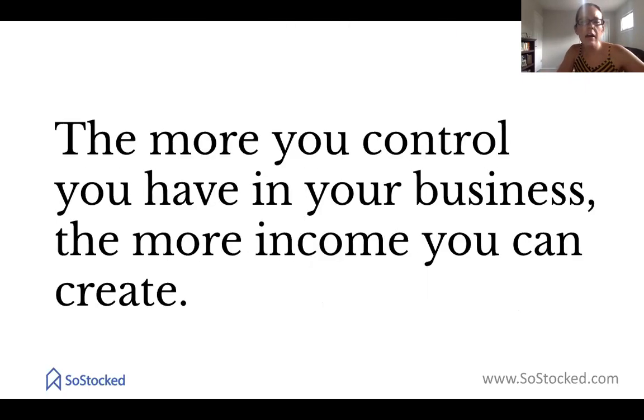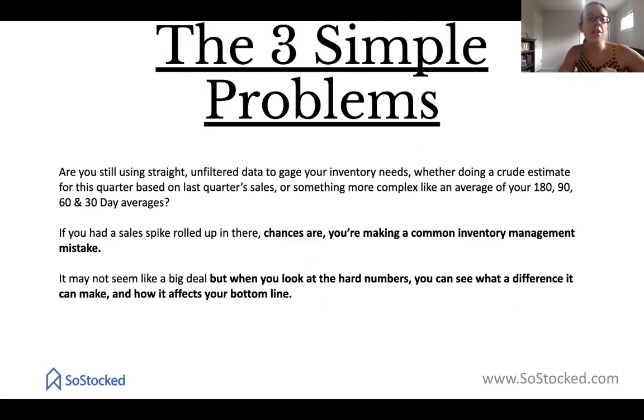So here's the three simple problems. You have three basic problems when it comes to your inventory, right? If you're using straight unfiltered data to gauge what your inventory needs will be, you're doing the crudest estimation of what your sales are, right? The problem is if you have a sales spike thrown into that data that you know is not going to occur again, there is a good chance that you're going to be over ordering.